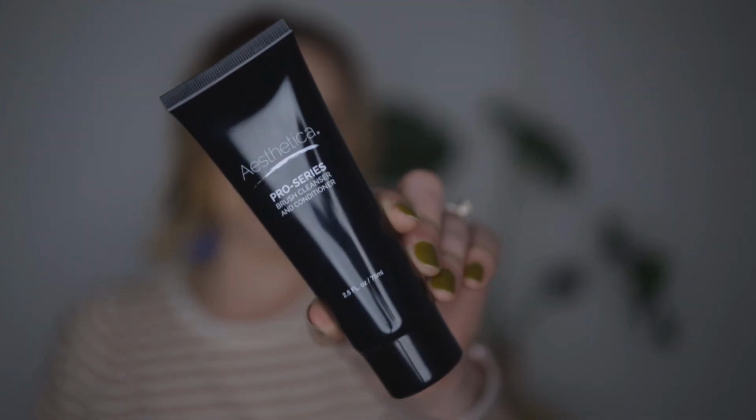Second to last, I got the Estetica Pro Series Brush Cleanser and Conditioner. I feel like some people might not have been super psyched to get this in their box, but I really enjoyed getting this in my box. I haven't used it yet. I'm probably gonna use it tonight. I'm traveling, I'm leaving in like 2 days, and so I need to really wash my brushes. But this is a value of $12. So not a super expensive item to add to the box, but I would way rather have this than a $12 eyeliner. And then the last thing in the box is this little brow bar.